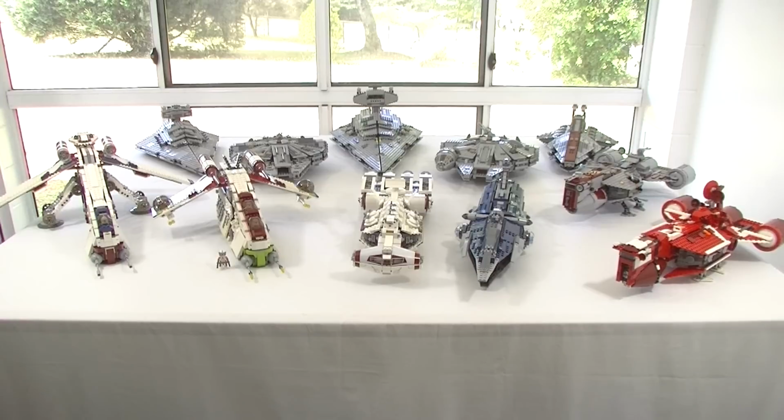Really though, I'm hard pressed to even say that. With the Tantive, I will say I had that before I got the UCS version, and it almost stopped me from getting the UCS version because I just love this one so much. I'm glad I did go ahead and pull the trigger on the UCS blockade runner. But I guess that just highlights what a big fan I am of this minifig scale set.